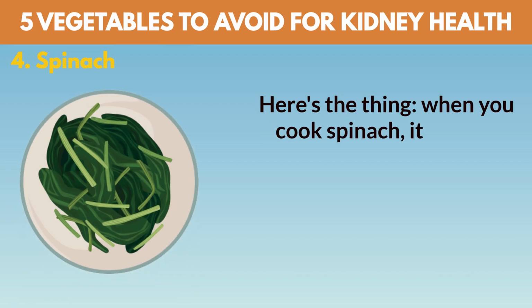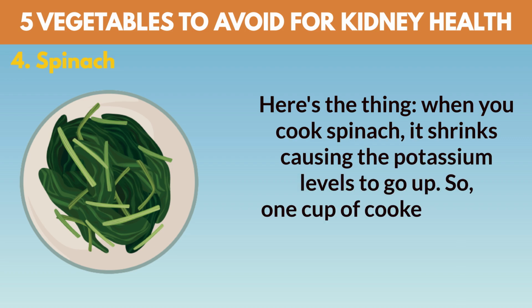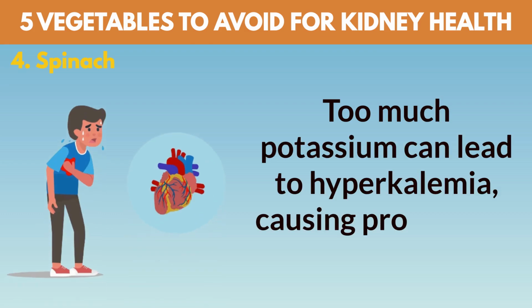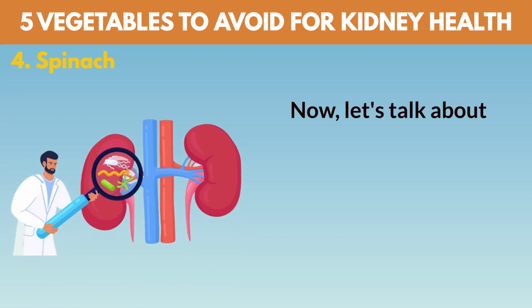Now here's the thing. When you cook spinach, it shrinks, causing the potassium levels to go up. So 1 cup of cooked spinach has more potassium than 1 cup of raw spinach. Too much potassium can lead to hyperkalemia, causing problems in the blood and heart. Now let's talk about oxalates.